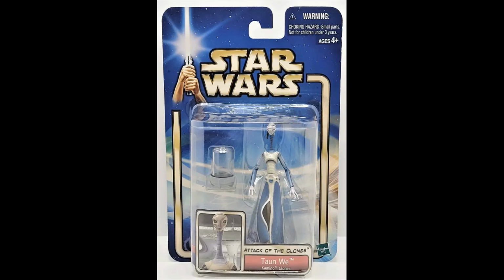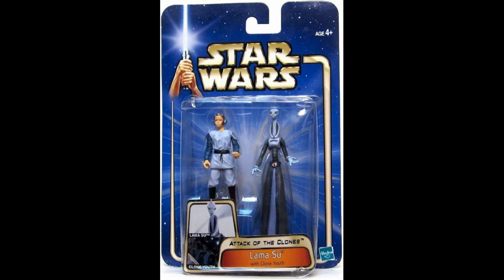Now, the last time Hasbro put out a figure for Taun We and for Lama Su was the only time, and that was in the 2002 Saga line. So you had Taun We by herself, where she came with a little embryo canister, and then you had a Lama Su release, which also came with a young clone. So both of these are well overdue for updated figures, and they're really cool aliens, and because it's Attack of the Clones and these guys made the clones, I think they're the most significant characters from the film yet to be in the vintage collection.